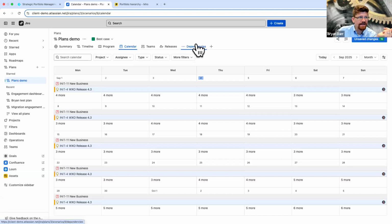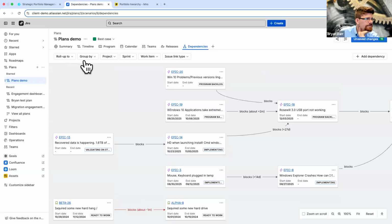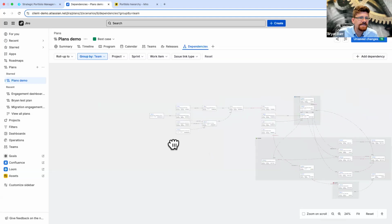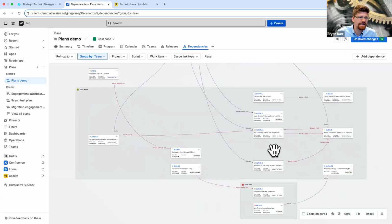The other piece that I love in plans is this dependency map. This is not critical path, but it does show you all of your dependencies and how they layer and how they cross teams. And so, for example, I can group by team. And if I zoom out, there we go. I can see down here, for example, that Team Alpha has a lot of work that is really dependent on Team Charlie. So maybe that's my platform team, but they have a blocker for Team Charlie before all that work gets done over here. So I need to make sure that I'm sequencing this accordingly. So this really allows me to have this kind of bird's eye view of all our dependencies.